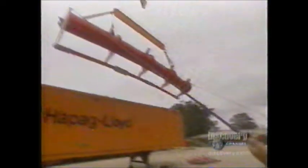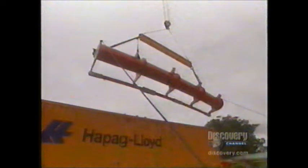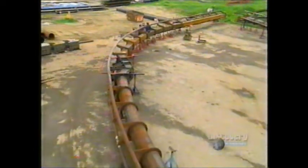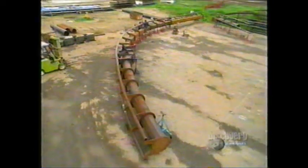Track sections are hoisted into shipping carts bound for Japan. Each section weighs 7,000 pounds and is marked with an identification number, so it will be assembled in its correct order on the construction site at the park. How does the Morgan team know it will accurately fit the other sections at the construction site in Japan?